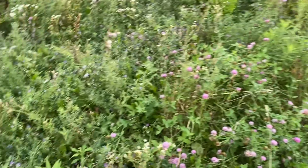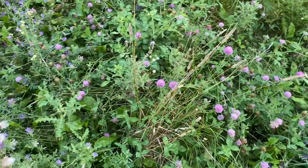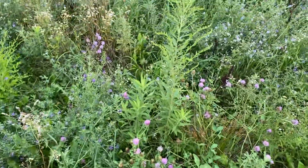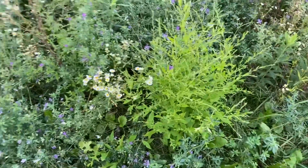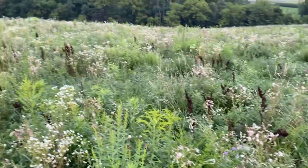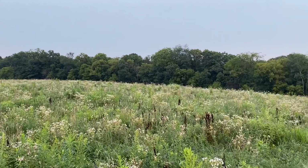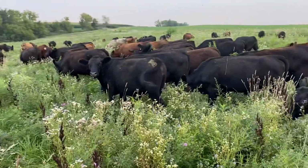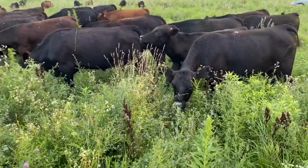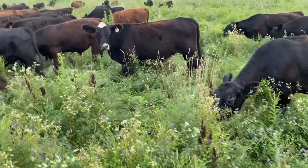Got a bunch of alfalfa and clover, goldenrod. Not sure what this guy is. A little bit of everything out here. See what these guys are going after first. Looks like alfalfa. Really ripe and mature, but they don't mind it.